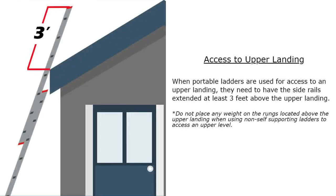Access to upper landing. When portable ladders are used for access to an upper landing, they need to have the side rails extended at least 3 feet above the upper landing. Do not place any weight on the rungs located above the upper landing when using non-supporting ladders to access an upper level.